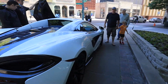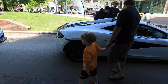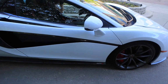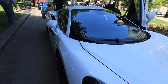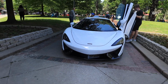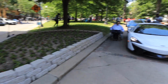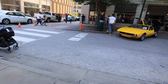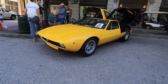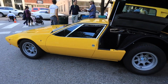Another McLaren. I think this is a 520, or 570, I mean. Oh yeah, it is. 570, yep. So a little bit smaller, I guess, than the 720 up there. I like that white better, I'm not gonna lie to you. I ain't gonna cap to you, I love cars, but I do not know what this is. But it's cool.